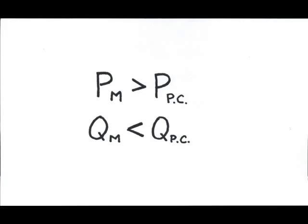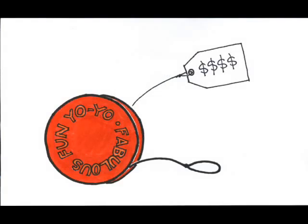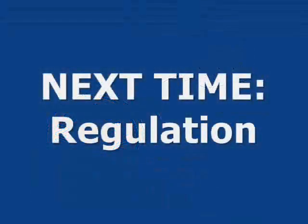Why do people consider the monopolist to be the bad guy? Because the monopolist charges more and provides less product. The people who don't like the monopolist are the consumers who would rather see the lower prices and greater quantities associated with a competitive market. Next time, regulation.